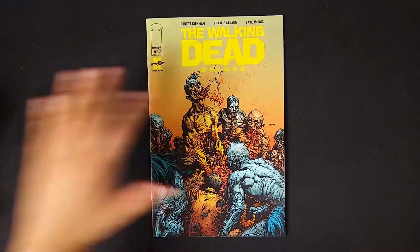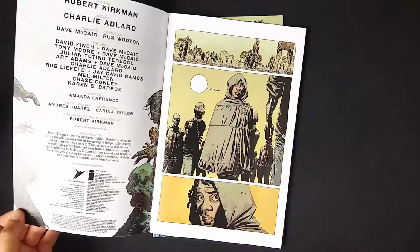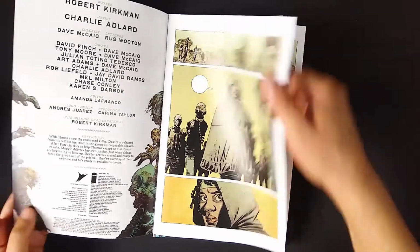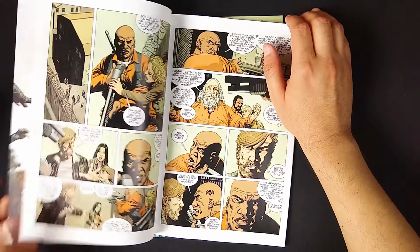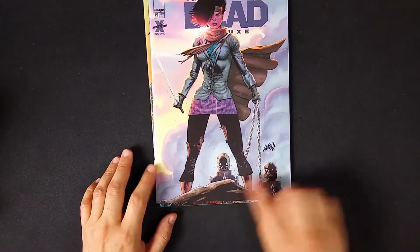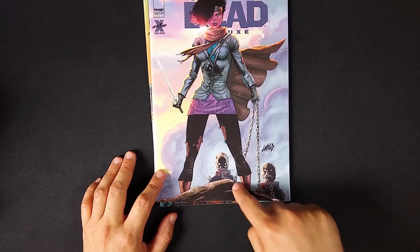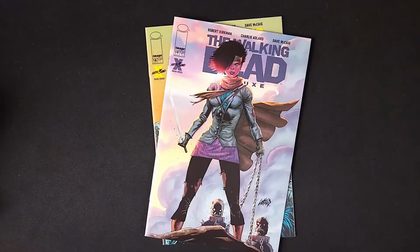The Walking Dead is being republished in color. I'm picking this up. This is issue number 18, and we know what's coming in issue 19, the first appearance of Michonne. So the first color appearance of Michonne. Here, everything's being reprinted. You can read it from the beginning. A bunch of variant covers for this one. This is the Rob Liefeld variant cover. Rob Liefeld variant cover, you can tell for various reasons. Yeah, because there's a signature. So Michonne is on the case.